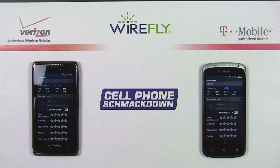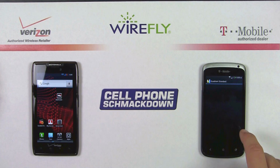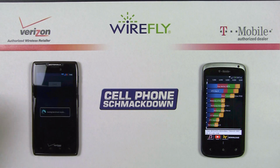Let's go ahead and run a quick Quadrant Standard benchmark. Get it started here on the HTC One S. I'm going to run a full benchmark. I'm going to go ahead and turn the camera off, and I'll pick it back up when we get to the end of the Quadrant Standard benchmark. The Droid RAZR Maxx is just finishing. Let's go ahead and take a look at the results for it.